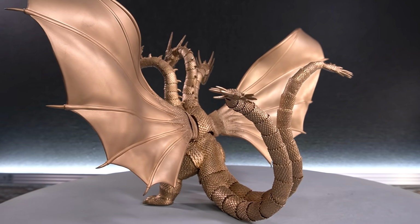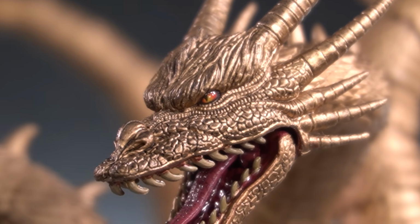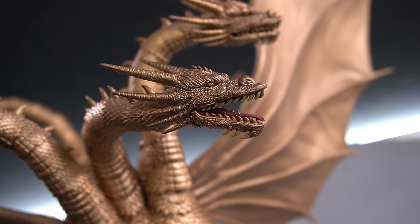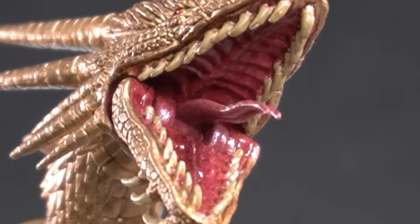There's virtually nothing to complain about in regards to this figure's appearance. He looks perfect. Look at how crisp and detailed the heads are. The eyes have a shinier finish that imbues the head sculpt with so much malicious life. And the colors of the eyes are so fiery and clean. Even the inside of the mouths look nice and wet. With an articulated tongue, of course.